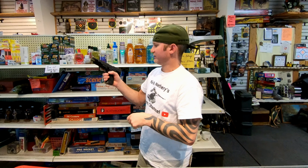Now, why a used gun over a brand new gun? Because originally this is like $1,000. You can buy those for under 500 bucks. You can even get the ones with the rails on it. I was actually going to order one in. There was 30 of them that popped up in my distributor yesterday.